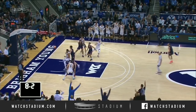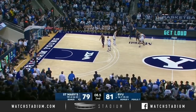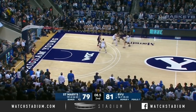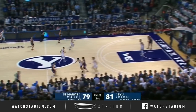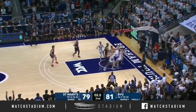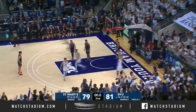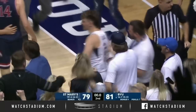So this is what they're looking at. I think, yeah. Number three, Jordan Ford for the Gales. One of the best scorers in college basketball. And they'll find a way to get Ford the ball. Across midcourt, Jordan Ford. Gonna go down the lane. The runner is no good. Ball tipped around. Shot blocked. BYU wins.